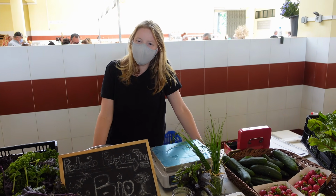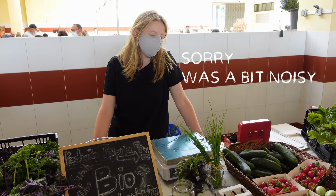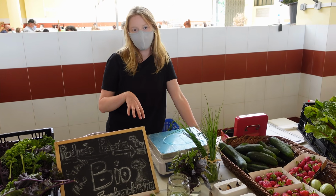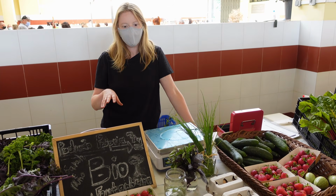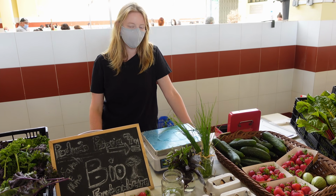Hi! So here we are at our local market in Padua. During the week we do the veg boxes, and then we come here on the weekend to sell our excess produce. As you can see, it's still quite a lot of stuff that we have to sell.